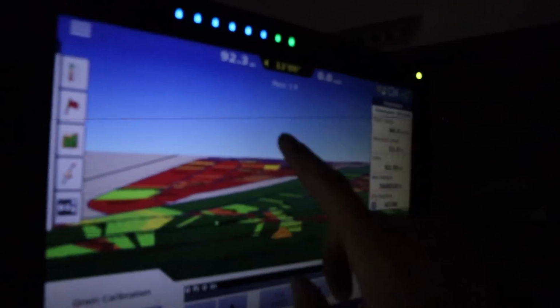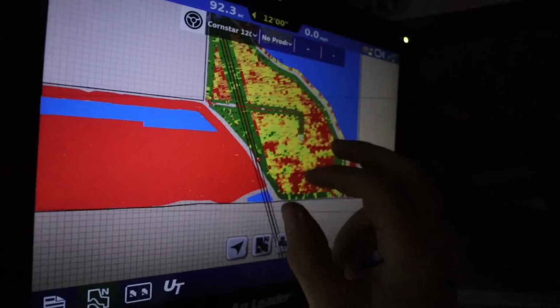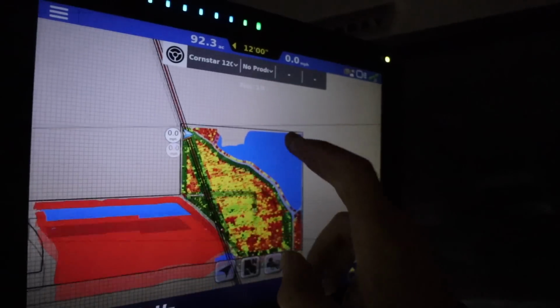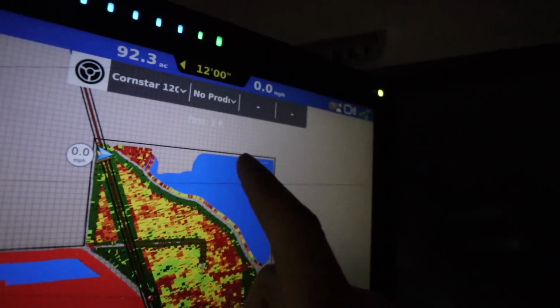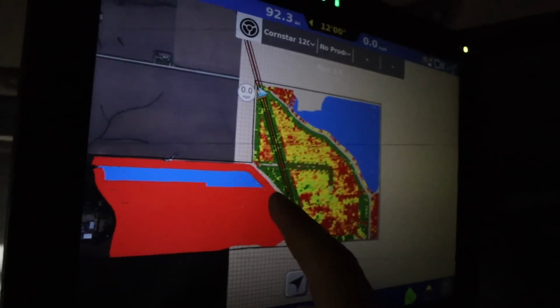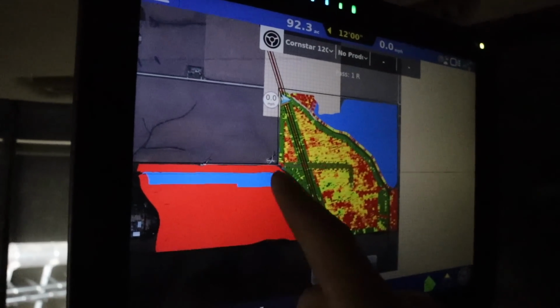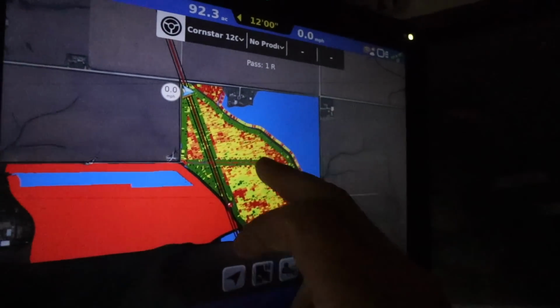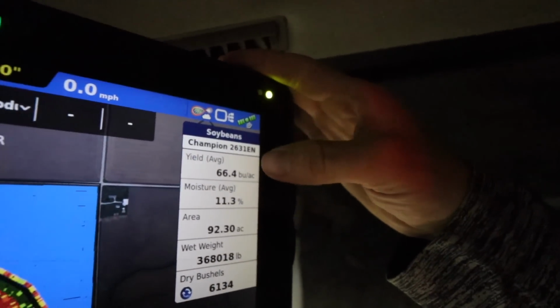It's just about 10 o'clock. We've got 92.3 acres done. I want the full map here. There we go. See how stuff's kind of yielding a little bit. Perfect. So this part is treated over here. We'll be opening that up later, probably tomorrow. And then this half of this part over here, kind of where that blue's at, that's the treated stuff as well. All this bit was not. That averaged 66.4. That was Champion 2631.